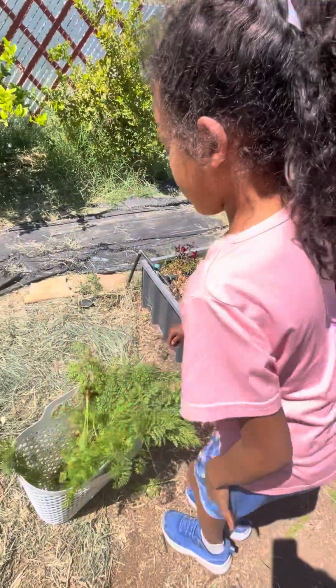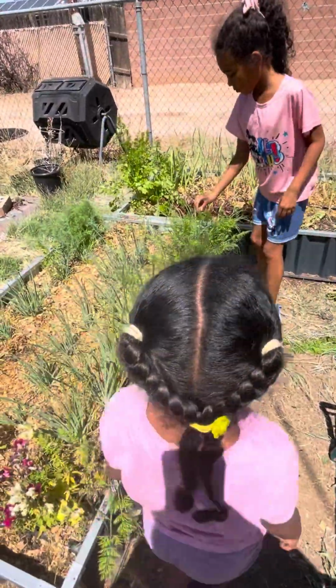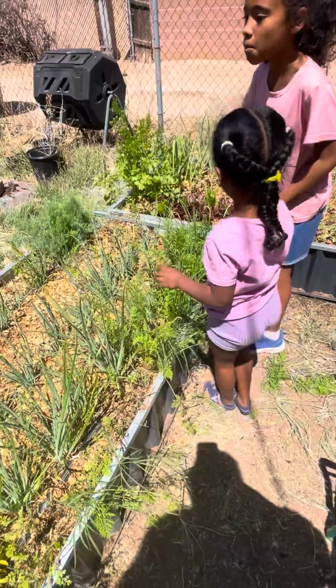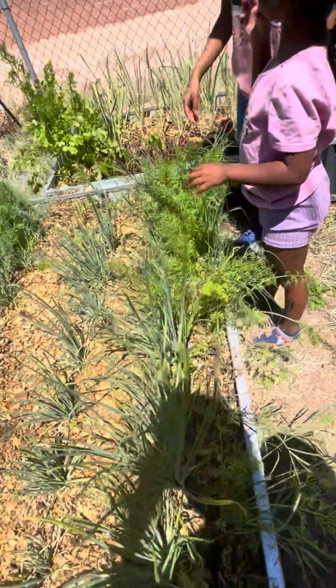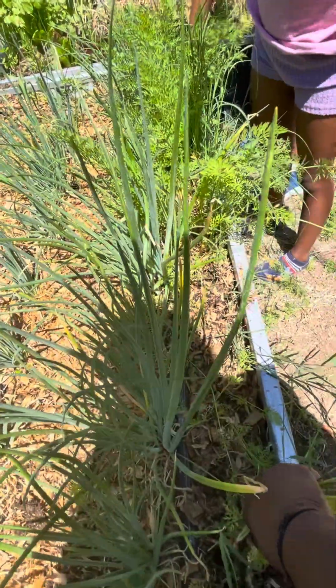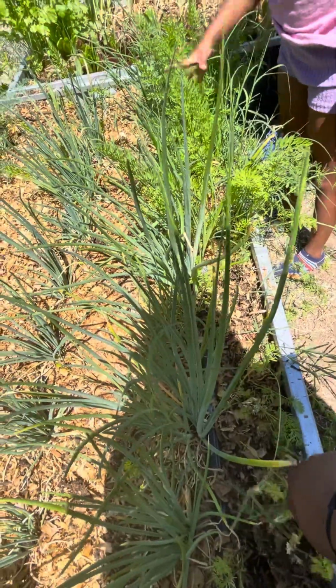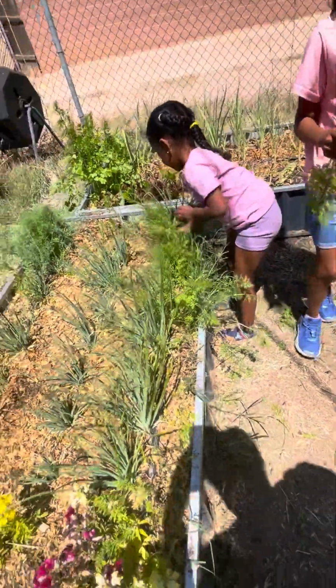It smells good. Oh yeah, the carrot tops. You guys know carrot tops are edible too. You can eat the carrot tops. People use them for things in recipes as well. Kind of like parsley. You are correct. That's nice that you figured out the taste.